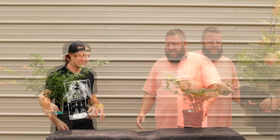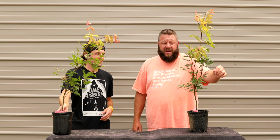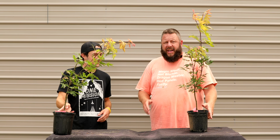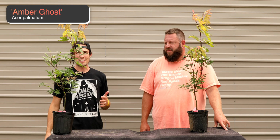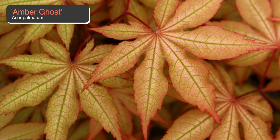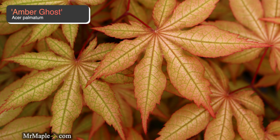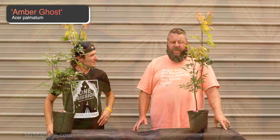Very cool. All right, another Talon Buchholz classic. We can't keep this one in stock enough, y'all. We're always trying to bring back Acer palmatum Amber Ghost. This is probably my favorite of the Ghost series. Primarily, when you're walking through a greenhouse, this new growth, the red and then the light creamy color on top of the green leaves, it's just an eye catcher. I love Amber Ghost. It's my favorite too.